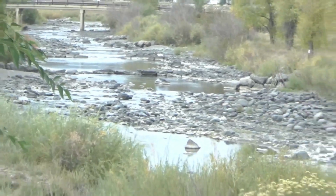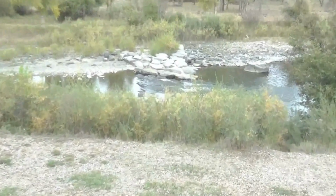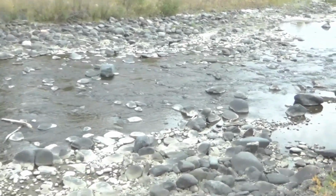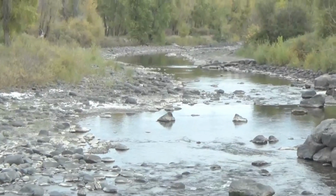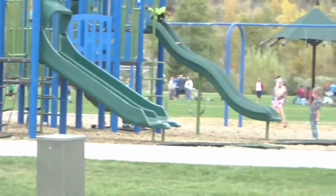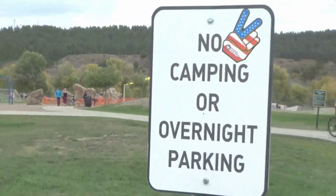And the park is right along the San Juan River here. Hey, a little bit of a waterfall there. Here's a better view of the river. I was hoping to find a place to park here tonight, but I guess not.